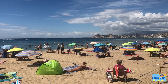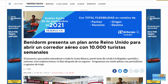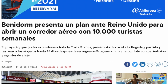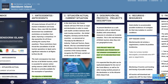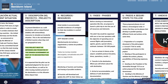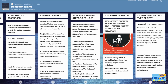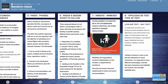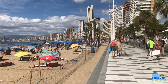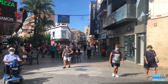And that may be sooner than we expected, because the Town Hall of Benidorm has just announced that they are requesting an air corridor for Brits to visit Benidorm in the autumn, in a similar way that the Spanish islands have done. Under the title Benidorm Island, the proposal was officially unveiled this week and outlines the measures the city already has in place to keep tourists safe and the new steps they are prepared to take should the proposal be accepted, like testing at the airport on arrival and departure and tracing and tracking tourists, not only throughout their holiday but also up to a fortnight after they return home.